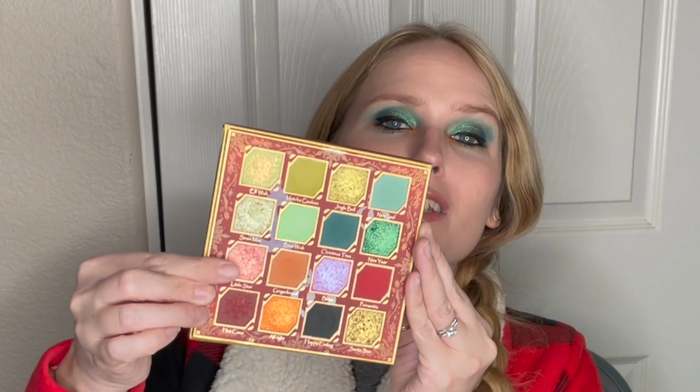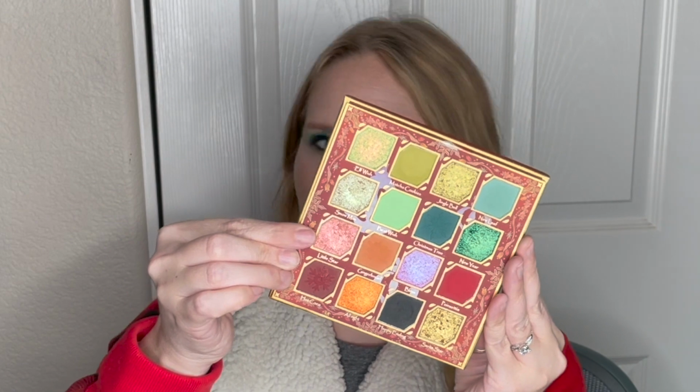Now, using Little Star as a highlighter was an experiment. I wouldn't say it completely failed, but it's not a color that I would pick to use as a highlighter in the future. I would just use it as an eyeshadow, I think. It's just a little too pigmented for what I like for my highlighters, for my skin tone. So we tried though. It's always good to try something, right?